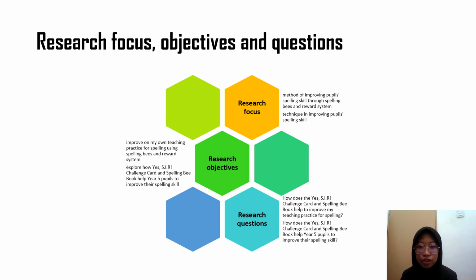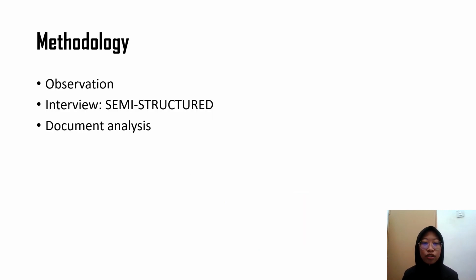My research questions. Number 1. How does the Yes Sir challenge card and spelling bee book help to improve my teaching practice for spelling? Question 2. How does the Yes Sir challenge card and spelling bee book help Year 5 pupils to improve their spelling skill? There are 3 methodologies. The first one, through observation. Number 2, semi-structured interview. Number 3, document analysis.